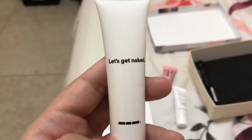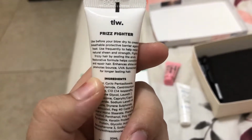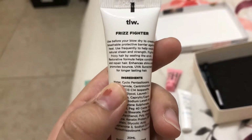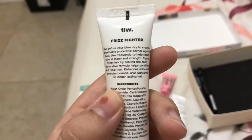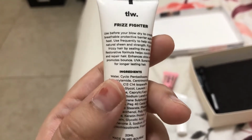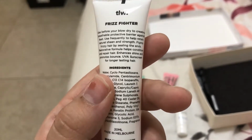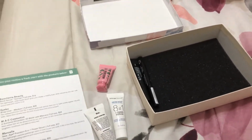It says Let's Get Naked, and it's a frizz fighter, so for your hair. You use it before you blow dry to create a breathable protective barrier against heat. Used frequently, it helps retain natural sheen and strength, fights frizzy hair by sealing the ends, helps condition and repair hair, and enhances shine and promotes bounce. UV sunscreen for longer lasting hair. Well, that's pretty good.